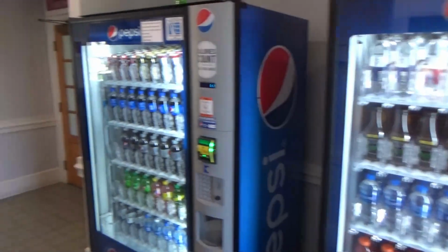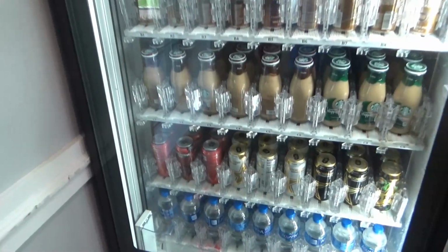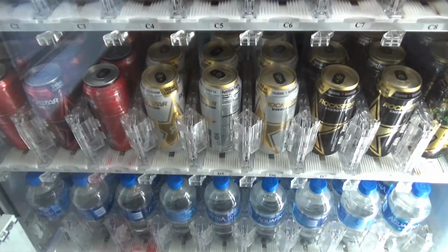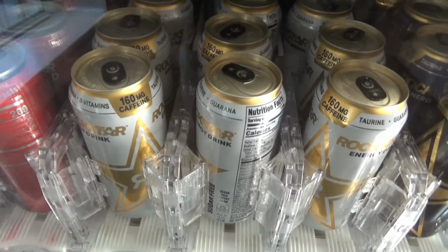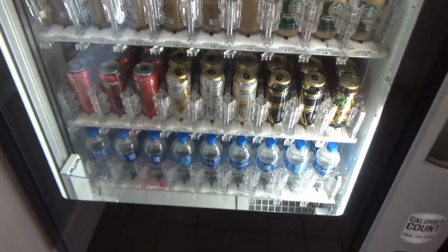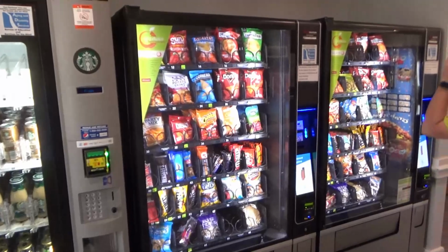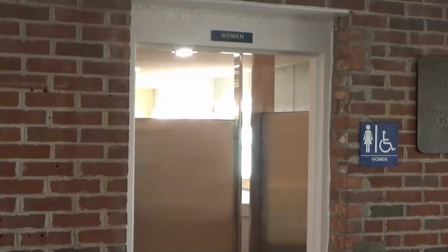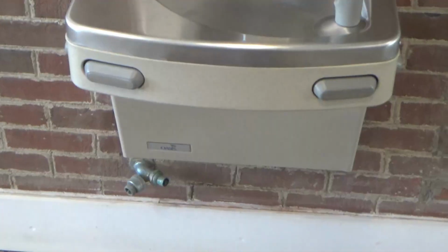Inside there's more drink machines. Oh wow, they even have my all-time favorite breakfast beverage, Rockstar sugar-free. If you haven't tried that, I like it so much more than orange juice. And a couple snack machines here. The restrooms are inside the building. Drinking fountain with a bottle filler.